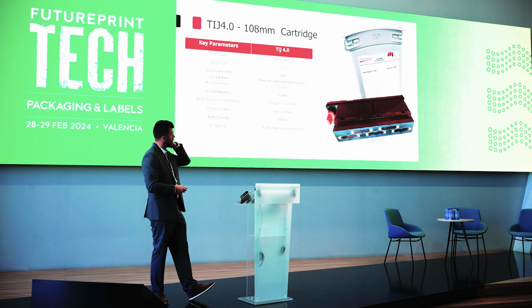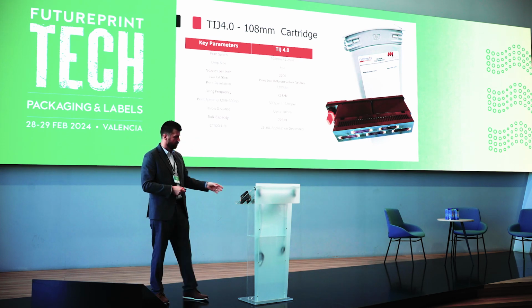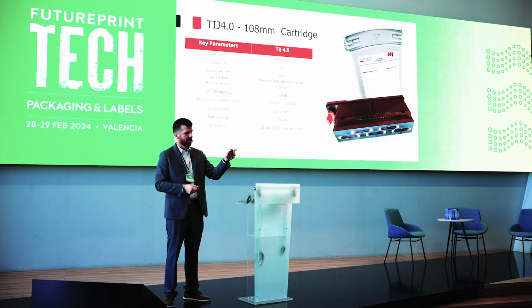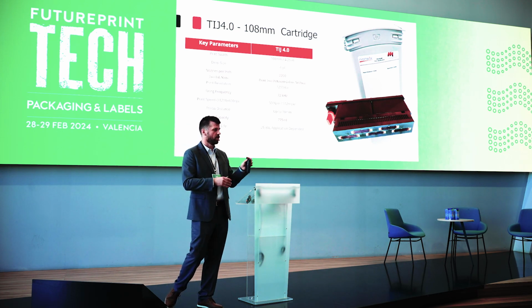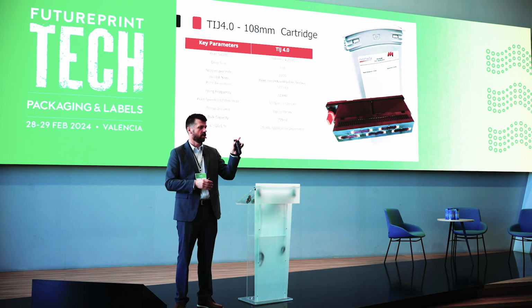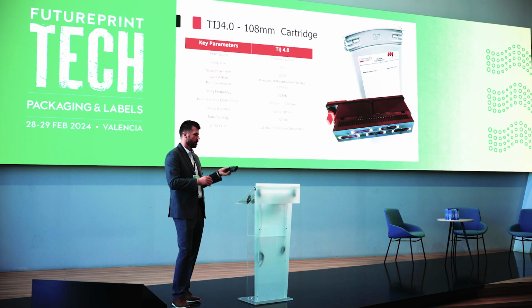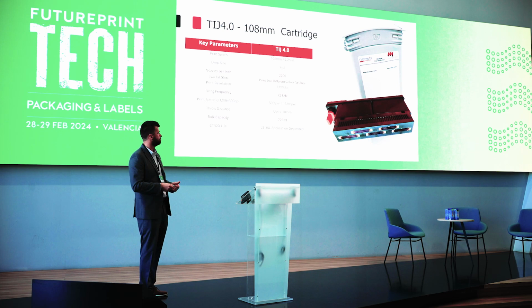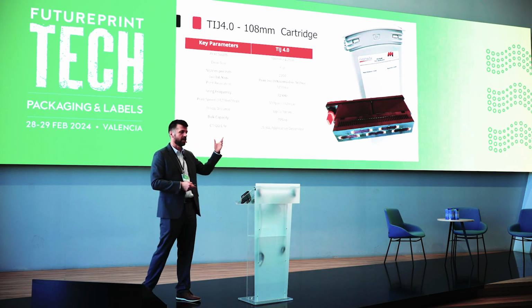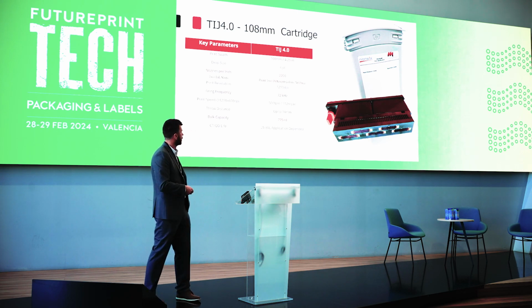Same thing. It's filled from a 775 milliliter supply, and this print head for a 4 1/4 inch is about, depending on which print head you're comparing it to, a fifth or a tenth of the cost of a piezo-based print head. So it's a significant difference in terms of capital cost for your printing solution. And it lasts anywhere from 20 to 80 liters. If you print fast and a lot, this head is going to last a lot longer.